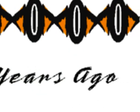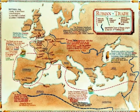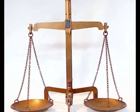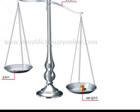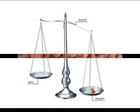2,000 years ago, the Romans created the first known measurement device. People needed some kind of set measurement for trade. The device was an equal beam scale shaped like a T, with each arm's length measuring 7.4 inches wide. A metal pan connected to each arm measuring about 1.5 inches in diameter.